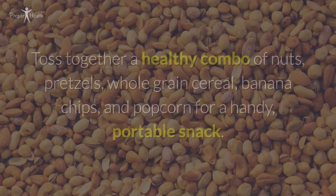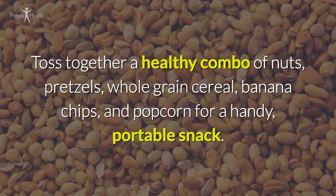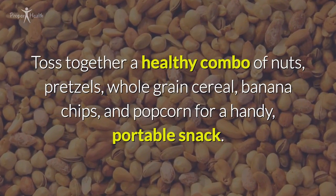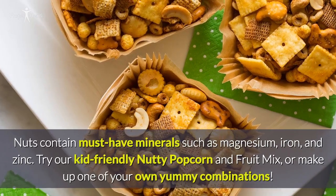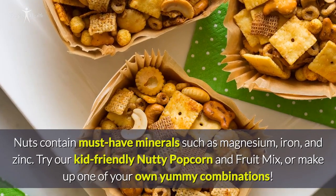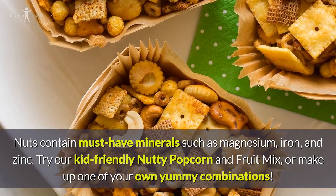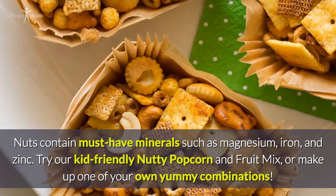14. Snack mix. Toss together a healthy combo of nuts, pretzels, whole grain cereal, banana chips, and popcorn for a handy, portable snack. Nuts contain must-have minerals such as magnesium, iron, and zinc. Try our kid-friendly nutty popcorn and fruit mix, or make up one of your own yummy combinations.